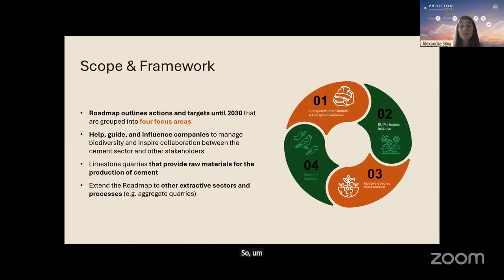We also developed some KPIs to measure the implementation of the roadmap, and since we launched the roadmap, we have been collecting this data. The focus areas are ecosystem rehabilitation and ecosystem services. This is a webinar dedicated to this focus area. We already did one webinar regarding pollinators, the group of invasive species, but in the roadmap we only focus on plants. And the last one was dedicated to protected species.